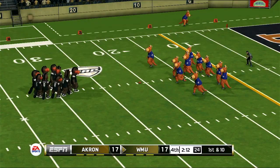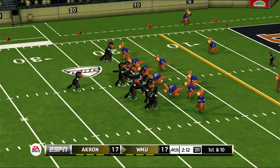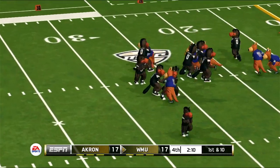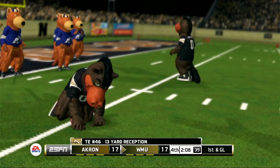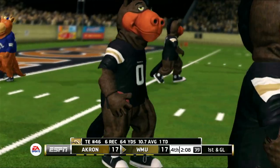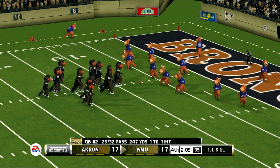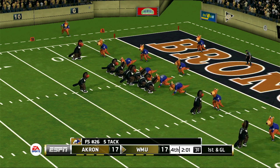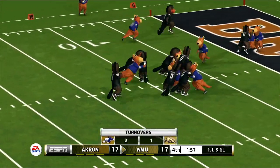From the 21-yard line, first down. A little more than 2 minutes to go in the fourth quarter. Slings it. Huge play, and it's going to be first and goal. Defense would like to come up with another big play like they did in the last trip for this offense in the red zone with the interception.